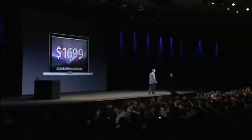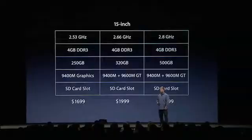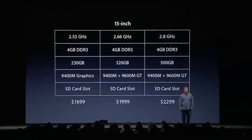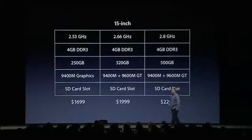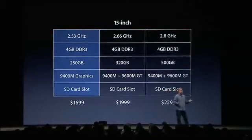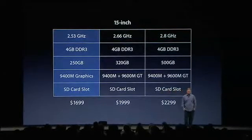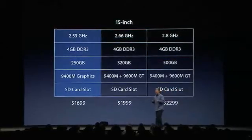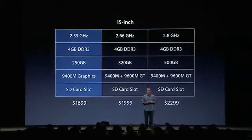Now, that's $300 less expensive than before, and I know a lot of customers are going to appreciate that. You can configure thousands of different configurations on our online store, but here are 3 standard channel configurations that you'll find. At $16.99, it starts with a 2.53 gigahertz Core 2 Duo, 4 gigabytes of DDR3 memory, a 250 gigabyte hard drive, the NVIDIA integrated 9400M graphics, and all those features like the built-in battery and the SD card slot.